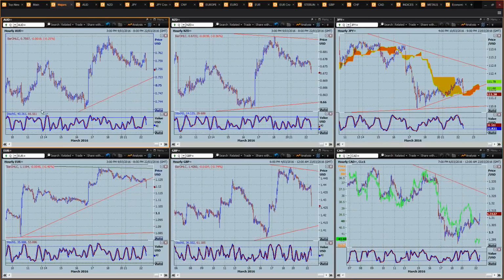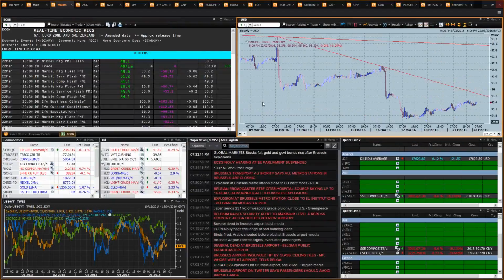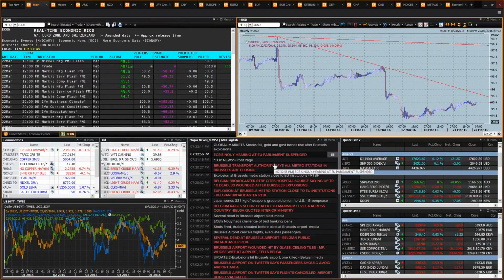These currencies are a little bit loose. As I said, one of the key events, and this is one of the live markets doing a live presentation, they've got, this is the impact it's having, right? The ECB's hearing at the EU Parliament suspended. There's a high alert in Brussels.